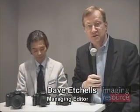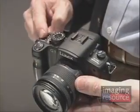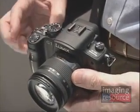Certainly one of the most exciting and most anticipated announcements here at Photokina has been the G1 from Panasonic, which is the first micro four thirds camera. I'm here with Mr. Shinobu Fusa, who is the General Manager of Product Planning, and he's really the father of the G1. He's going to tell us a little bit about the background and what led to this camera.